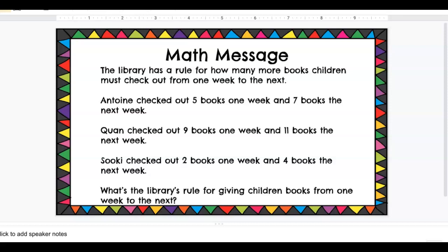We have rules in the classroom, right? And rules tell us what we can do or what we can't do. Well, we have rules in math too, and they tell us what things we can do. And we have to always do them the same way if it's a rule. Just like you do at school or at home, your math rules have to stay the same. So our question was, what's the library's rule for giving children books from one week to the next?